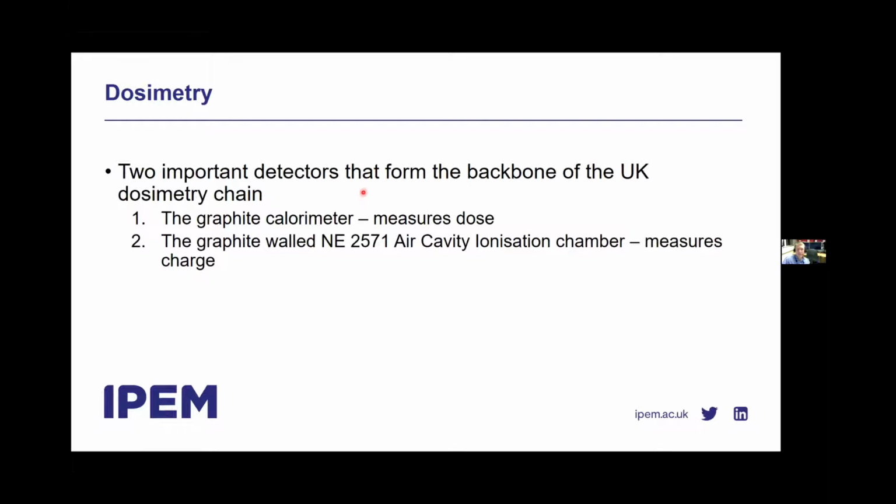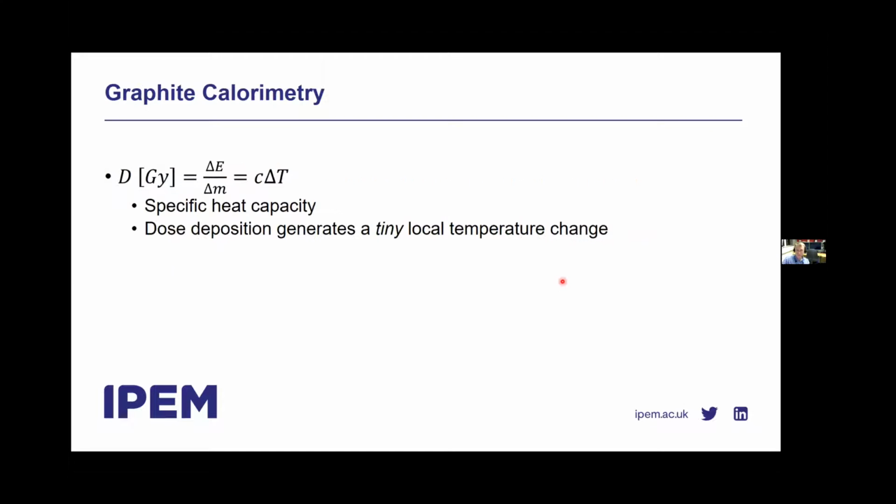There are two important detectors that form the backbone of dosimetry in the UK, all right? There's a graphite calorimeter, which measures dose directly. And then there's a graphite-walled air cavity ionization chamber. It doesn't necessarily have to be an NE2571. I'm sorry I've left that in there. It is capable of measuring charge. If we just go through the principles of calorimetry, which again, I think came up in Lisa's tutorial. So this is all connected.